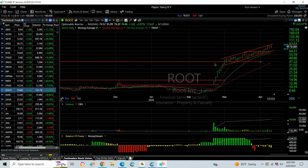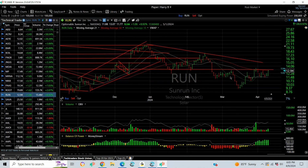Root, favorite stock of the year, I have to put this as a yes, has gone from 8.60 to 85.99 in the last 2 months. Pretty amazing move. Where can it go to? No telling now, but I'm looking for mid-90s probably. It looks like an inverse head and shoulders here.